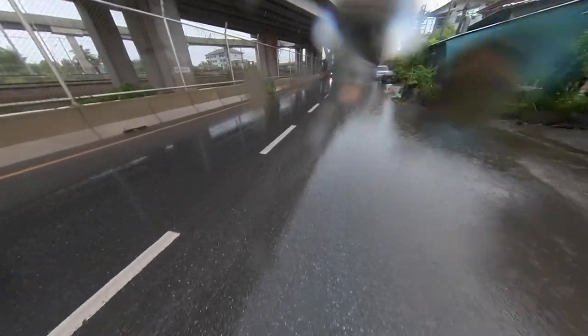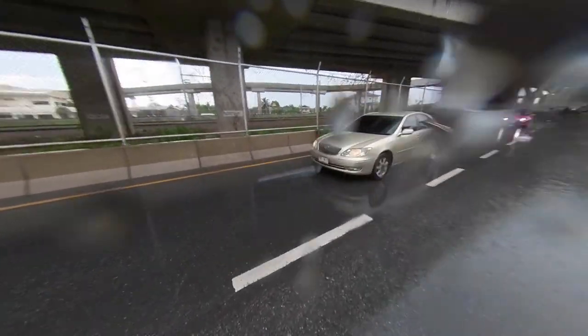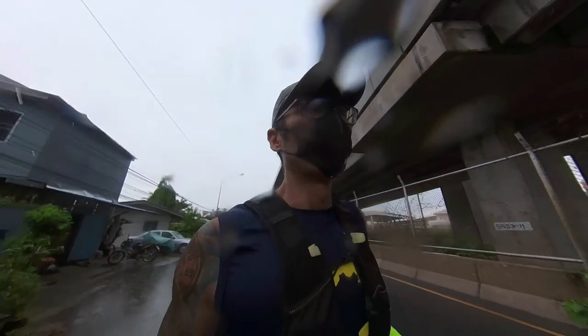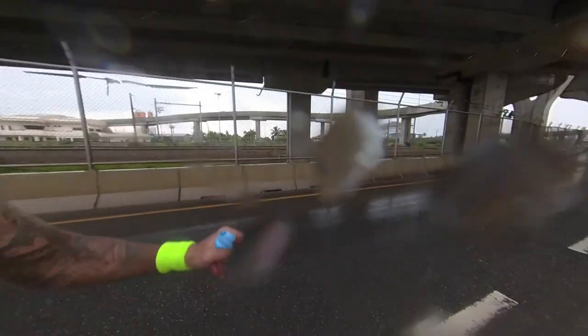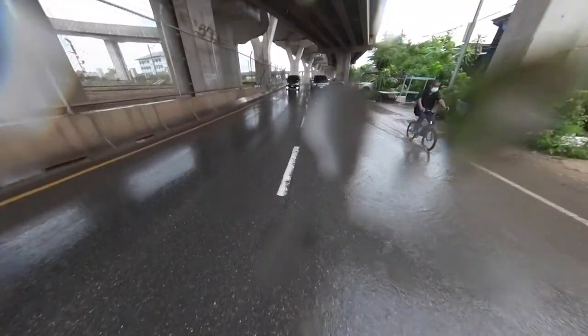These are probably the lower ground, without proper drainage, which is why I have to head out onto the road. Wah! See? Look at this.